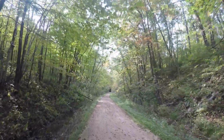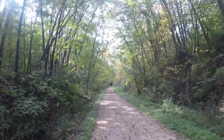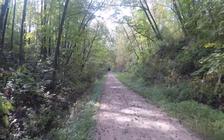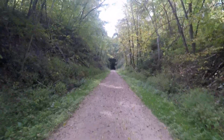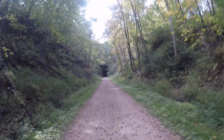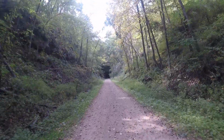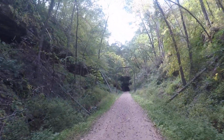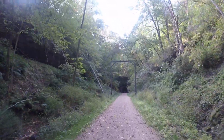Here we are just approaching the tunnel itself, meaning that we were probably within about a mile of the campground. We did run into a couple other bikers coming the other way through the tunnel, so people are out enjoying the trail and the tunnels.